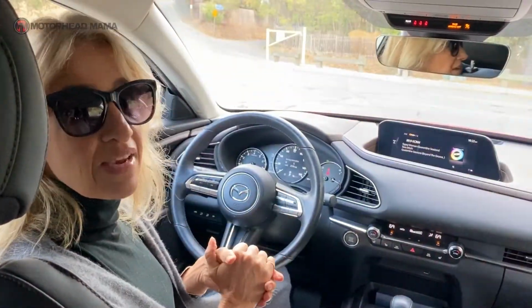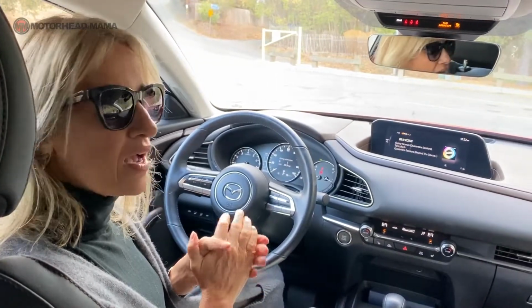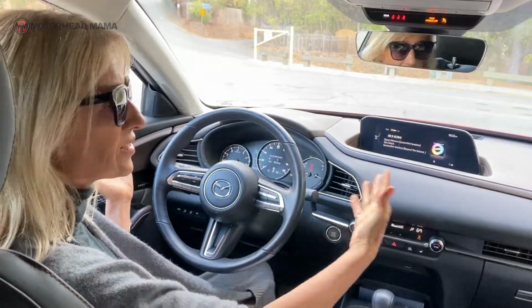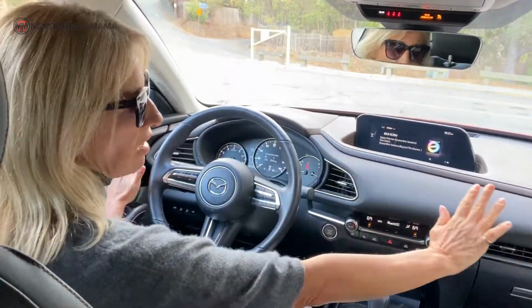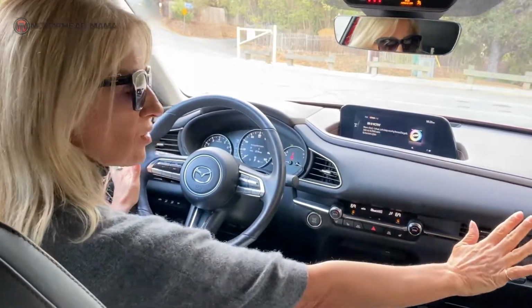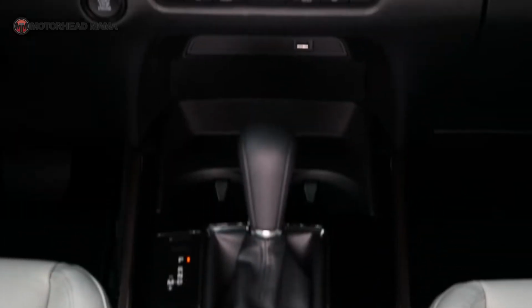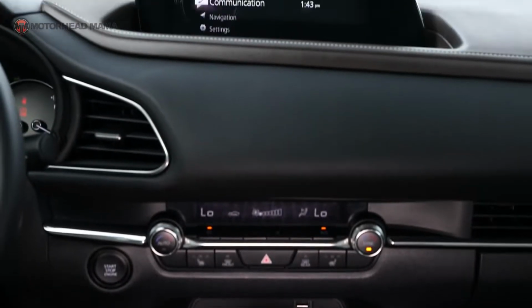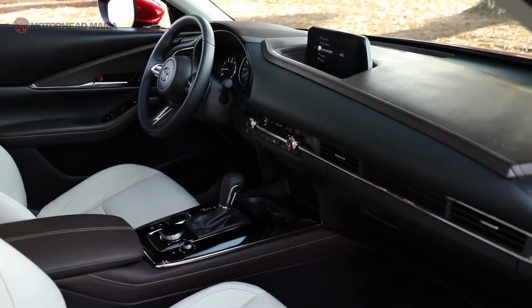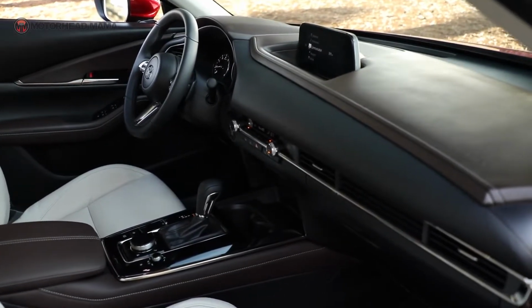Mazda's really upped their game in terms of its design in the last few years. It really is evident here in this interior. I love how streamlined all of this is and the way that they've opened up the dashboard here a little bit so that you feel like you have more room. My kids were pretty quick to point out that it feels like you're really, really close to this windshield.